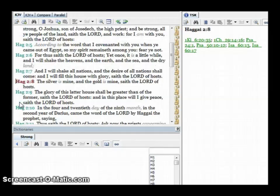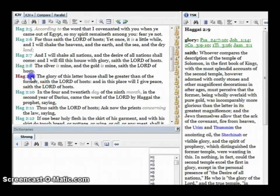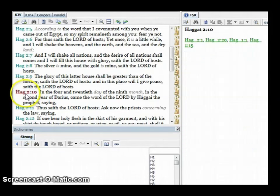The silver is mine, the gold is mine, saith the Lord of hosts. Verse 9, the glory of this latter house shall be greater than of the former, saith the Lord of hosts. And in this place will I give peace, saith the Lord of hosts. Verse 10, in the four and twentieth day of the ninth month, that's Kislev, the 24th day, which equals to be December the 7th on the Gregorian, in the second year of Darius, came the word of the Lord by Haggai the prophet.